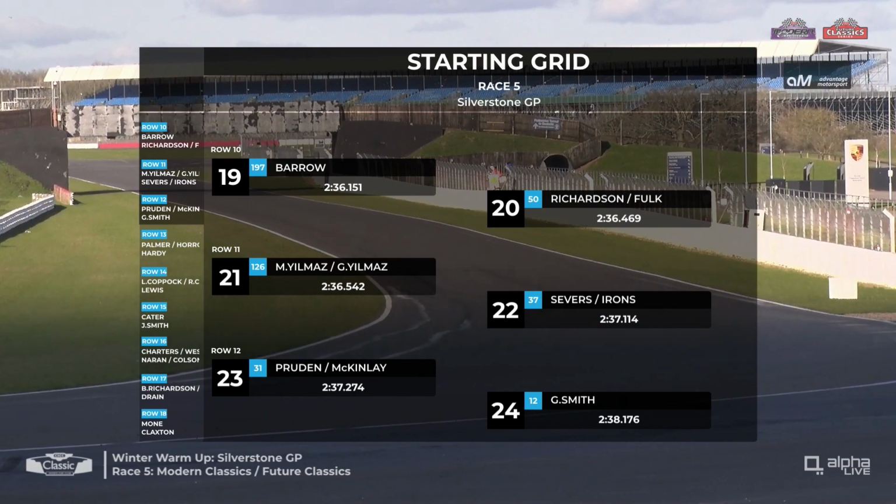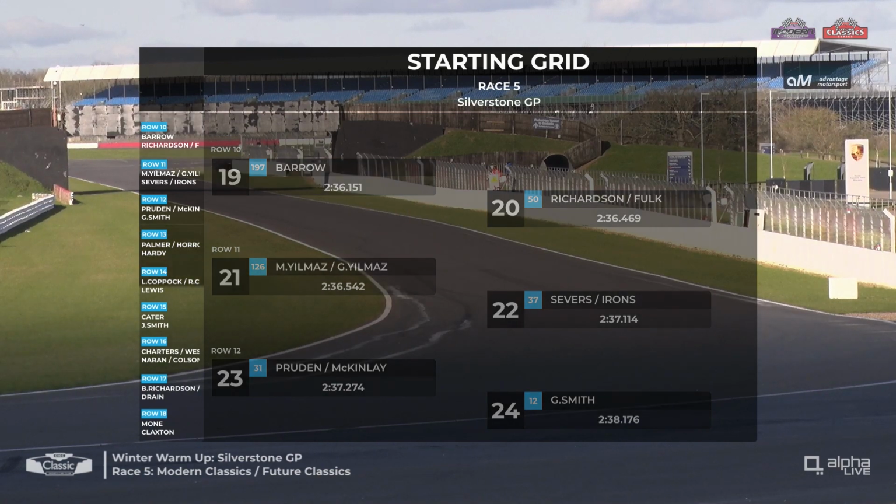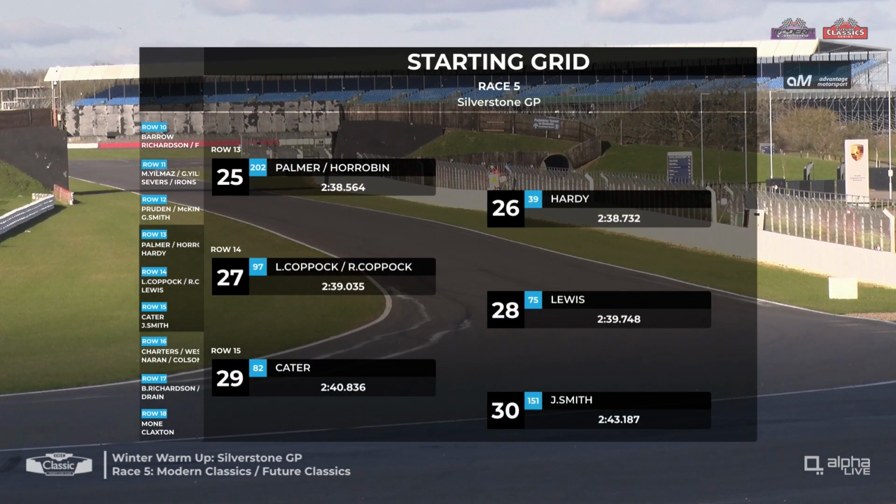On to the 11th row, we'll then have that of Metin Yilmaz, joined on the outside of row 11 by Jake Severs. The 12th row is going to see Chris Prudham and Graham Smith in the number 12 car, and the 13th row of the grid will have that of James Palmer and Rob Hardy back out again. This is what we see in the Classic Sports Car Club. They love that racing, so they'll get out as much as they possibly can.